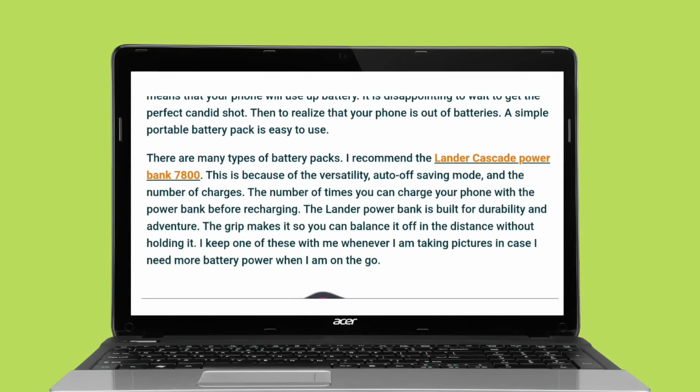There are many types of battery packs. I recommend the Lander Cascade Power Bank 7800. This is because of the versatility, auto off saving mode, and the number of charges. The number of times you can charge your phone with the power bank before recharging.